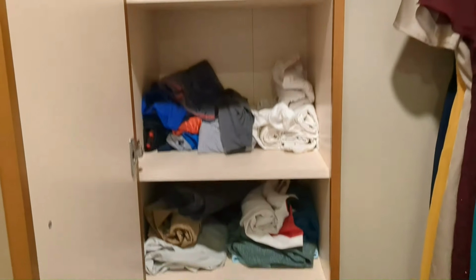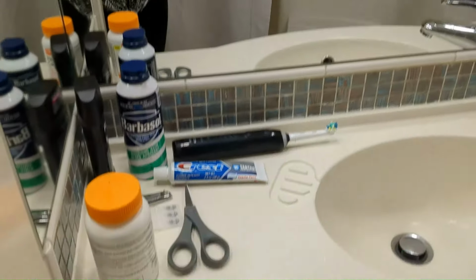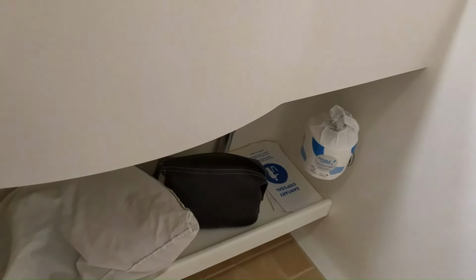So that's all of our stuff. There's the stuff to make the bed, and I have my swimsuit hanging underneath there. This is the bathroom. Everything has stayed in place just fine. It is a small shower, as you would expect.